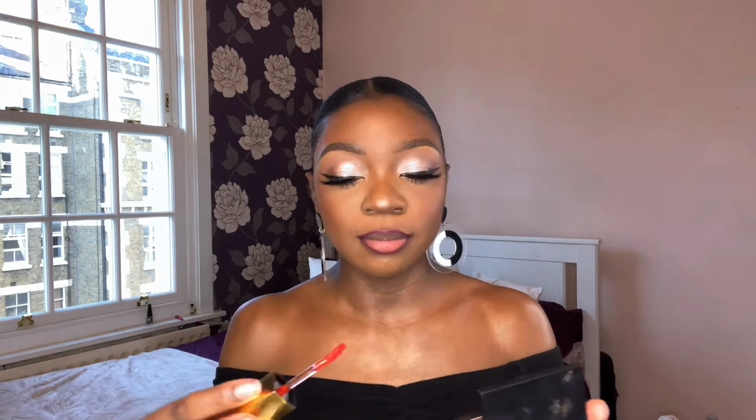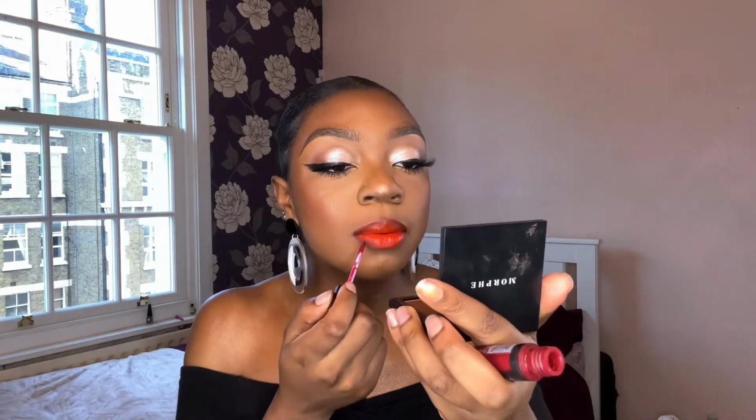So now that that is on, I'm gonna go into another Revolution Pro Hydra matte lipstick, and this is the shade Dystopia. I love this one. I feel like that lip liner is not popping the way I want it to. I'm gonna go back in with that Ellie Girl liquid lipstick that I used earlier. I'm just gonna use that to line my lips.